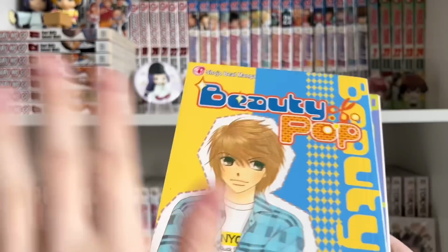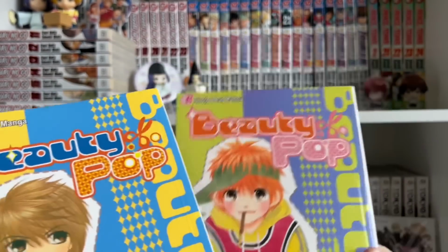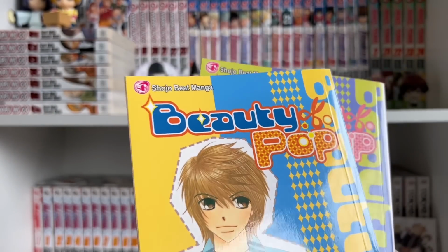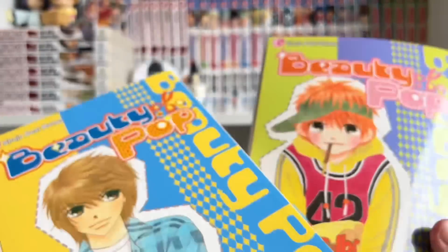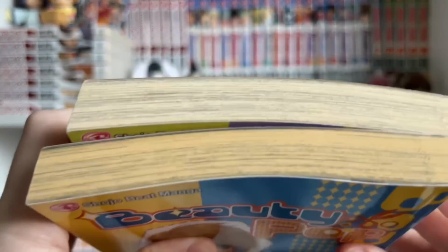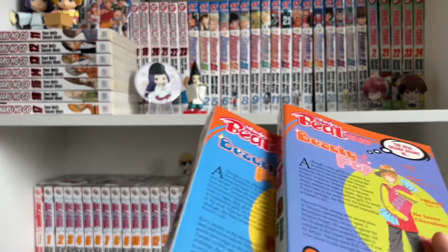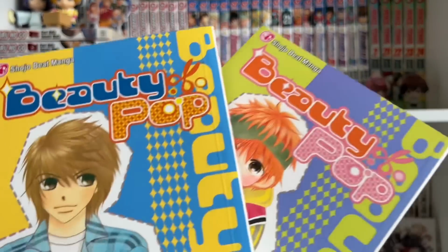Next, this is going to be some Shoujo Beat stuff. I picked up volumes 2 and 3 of Beauty Pop. I picked up volume 1 ages ago at a Powell's, I think it was last year, in April. I think it's literally been a year since I got any more of the series, and it's just volume 1, but I was lucky enough to find volumes 2 and 3 in virtually brand new condition. I mean, there's some minor yellowing, but besides that, they're in basically new condition, and I paid $6.95 each for both of these, so that's a really good deal, at least in my opinion.